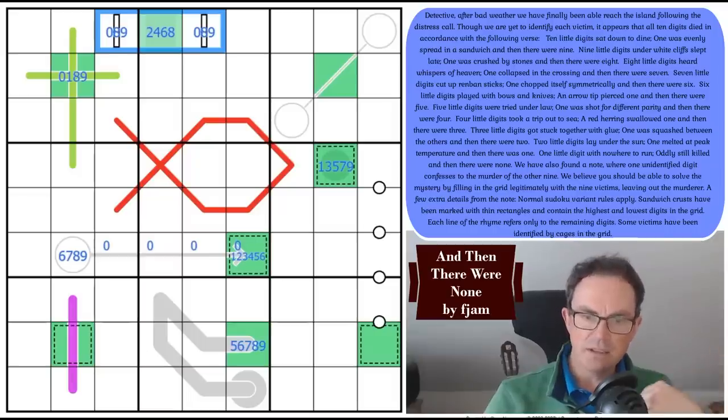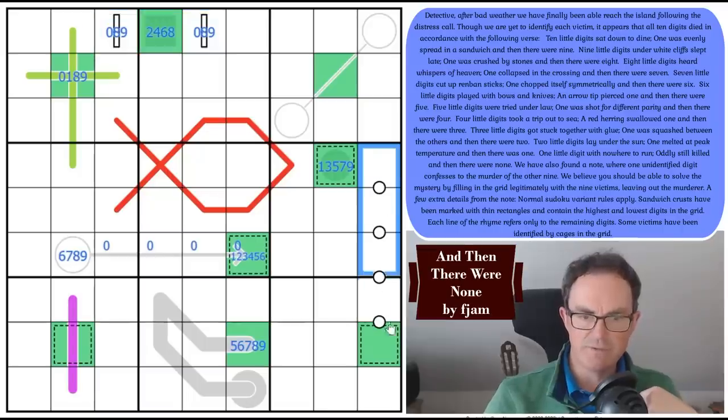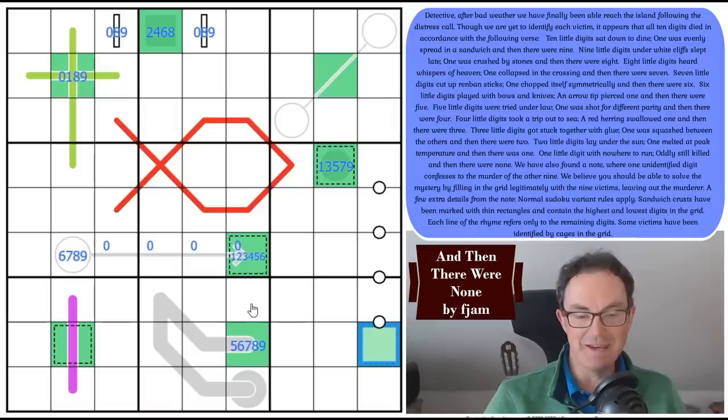Right, so 9 little digits slept under the white cliffs. We're assuming that's here. One is crushed by stones, and then there were 8. I don't see how to extract any information about that at all. I think literally this could be anything. 8 little digits, oh, heard the whispers of heaven. Well, I've thought about the whispers of heaven, and I haven't got a clue how that works, really.